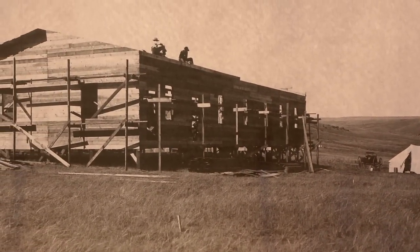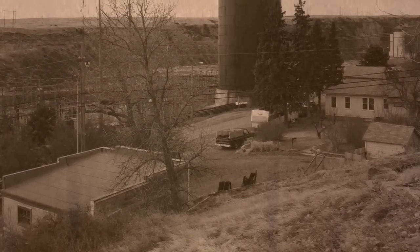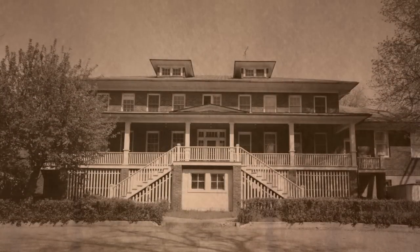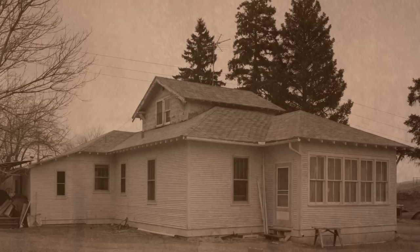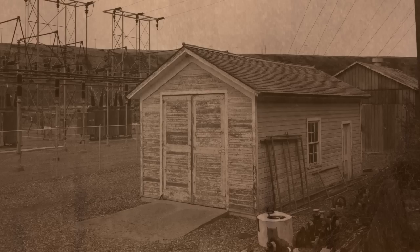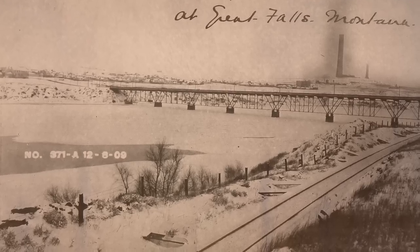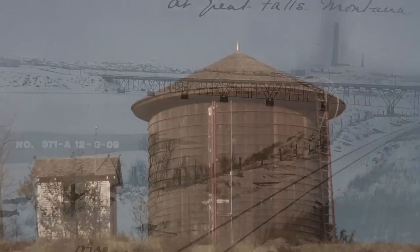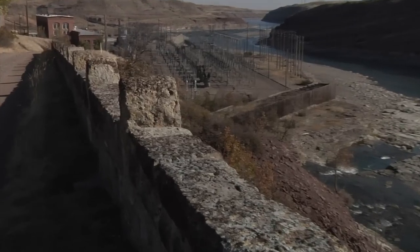In October of 1908, a workers' camp was established for construction of the Rainbow plant, and by mid-November, it had become a village. Because transportation to and from Great Falls was limited at best, plant workers and their families lived there year-round. It included homes, an ornate clubhouse, a swimming pool, a boarding house, office quarters, a blacksmith shop, and numerous sheds and warehouses. A rail spur to the site, as well as a temporary steam plant, came soon after. The village wood stave water tank is still visible today, along with some of the ornamental stone walls.